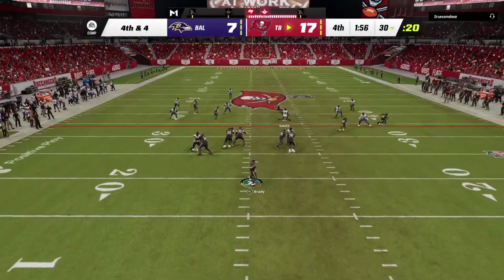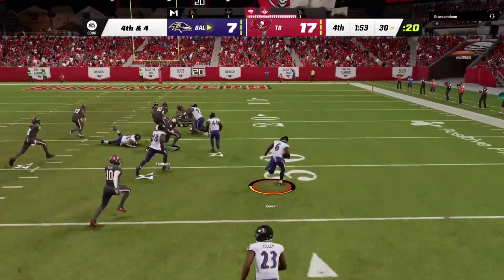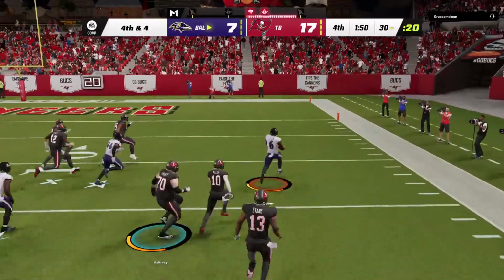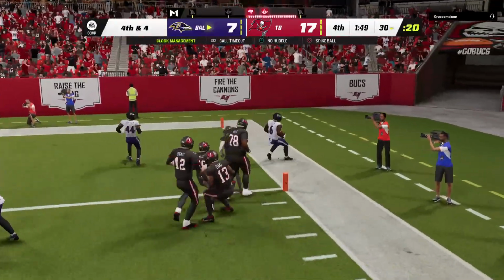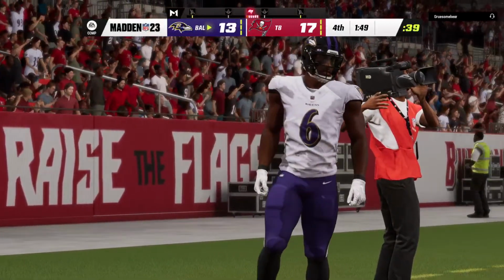Brady to throw for it on fourth down. He rifles one, and that's going to be intercepted. Picked off by Patrick Queen, and he will bring this back. It's a pick six and a Raven touchdown.